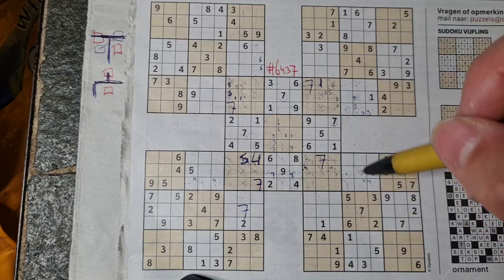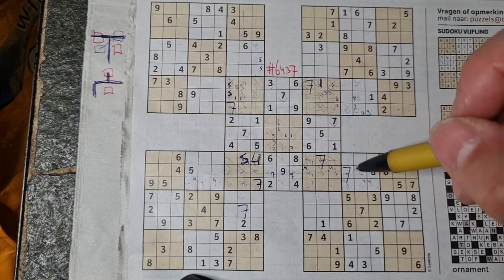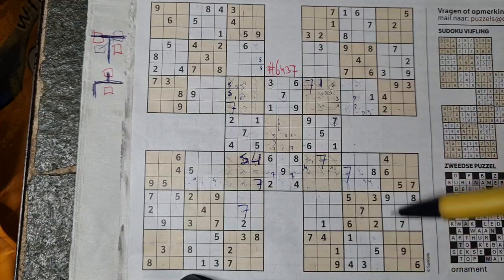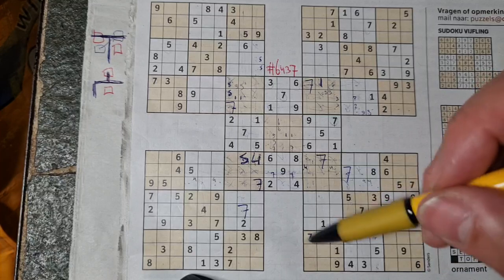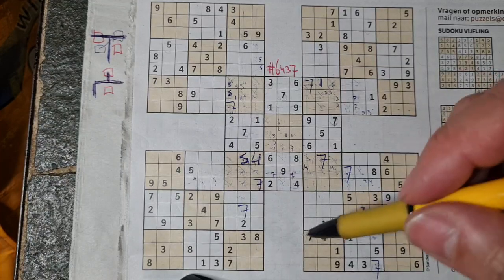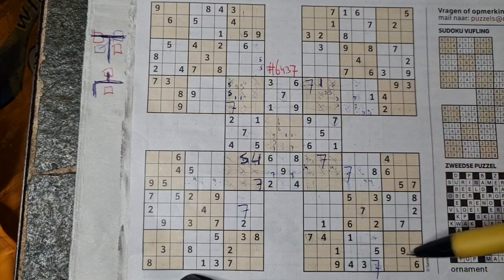We see here 7 in the middle column, no 7 there. 7 should be there. 7 in this column, 7 in the middle column. So the column next, the only two places left for the 7 should be here or there. We see here 7 in this row, no 7 there. 7 should be there. 7 in the last row, 7 in that row. So the row between, the only two places left for the 7 should be here or there.